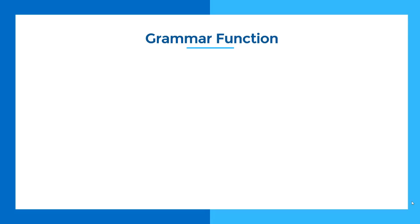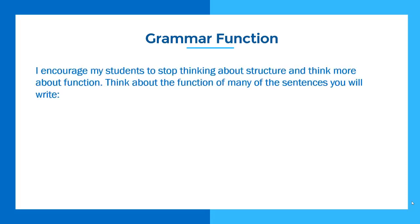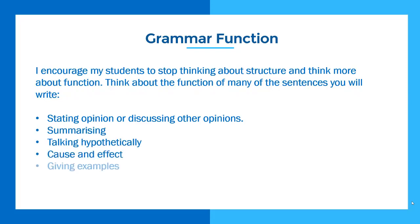I've been taught that I have to use a wide variety of sentences and tenses and all of these different things. So let me clarify this for you and help you out with that. I encourage my students to stop thinking about structure and think more about function. Think about the function of many of the sentences you will write. For example, stating opinion or discussing others' opinions, summarizing, talking hypothetically, cause and effect, giving examples, and many others.